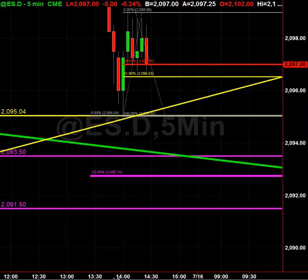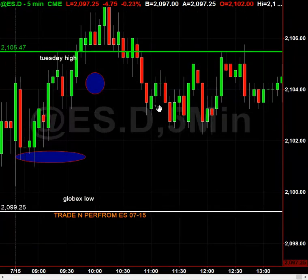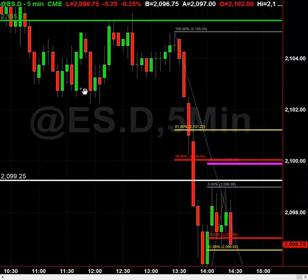Again, half the battle is just being on the right side. Earlier today, we had the right location, it just took too long. We hung out with this for almost 45 minutes, and if it would just have given any kind of rotation to the downside, it would have been good. So remember, this took a good 45 minutes.